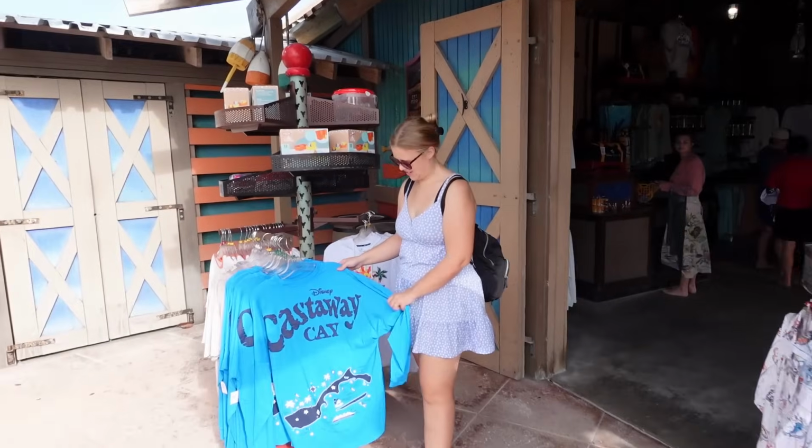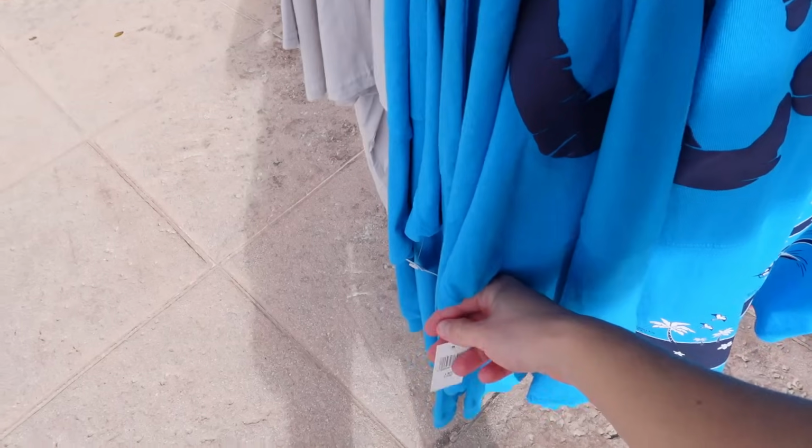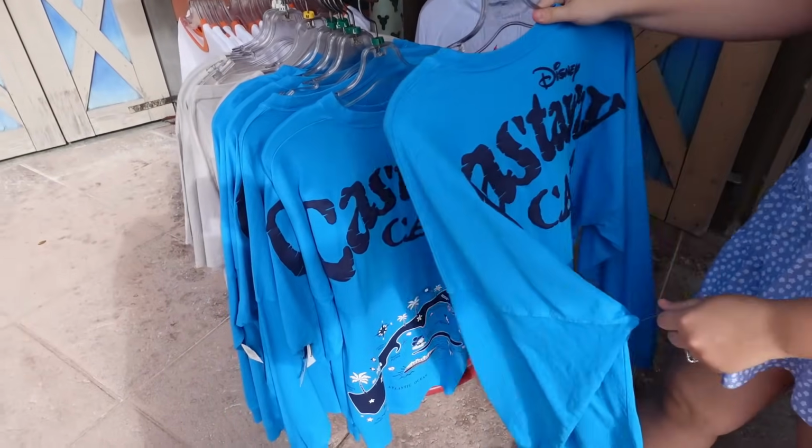That is a nice Spirit jersey. How much is it? I don't know, there's no price. Oh, is it not down here? No, it's not on there. Oh, that's weird. That's such a Disney thing to do sometimes. Yeah, no, there's no price.